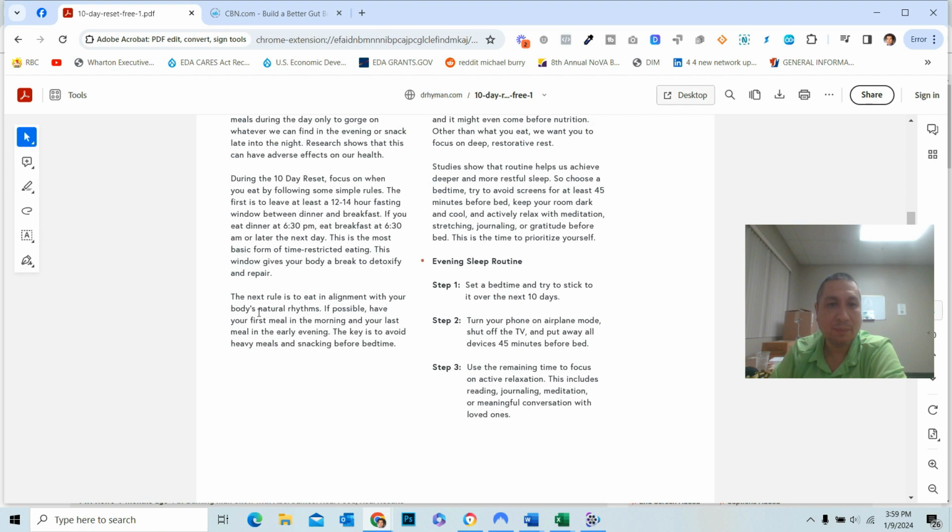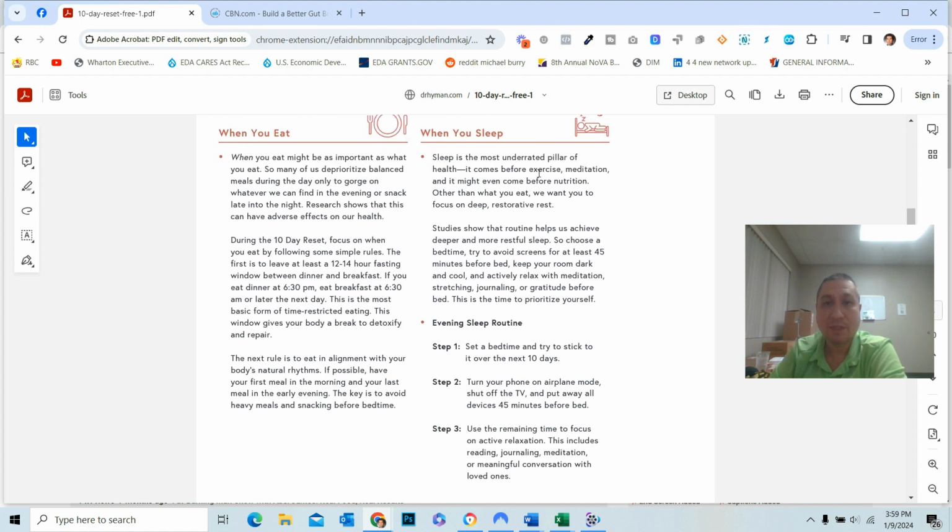Next, eat in alignment with your body's natural rhythm. Have your first meal in the morning and your last meal in the evening. This is key to avoid heavy meals and snacking before bedtime. Sleep is the most underrated pillar of health when it comes to exercise, meditation, and might even come before nutrition.